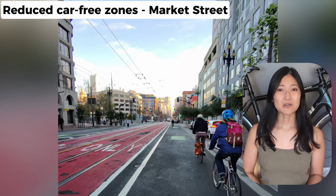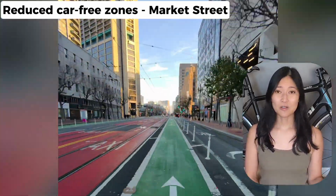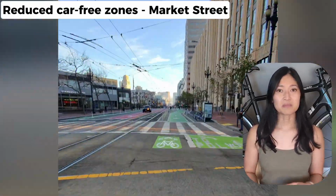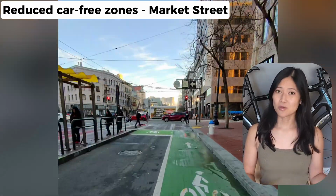Market Street is one of San Francisco's main arteries, and as of 2022, 2.2 miles of it is now closed to private vehicles 7 days a week. You'll still share the road with buses, taxis, and commercial vehicles, but the traffic has decreased, making the roads less congested.